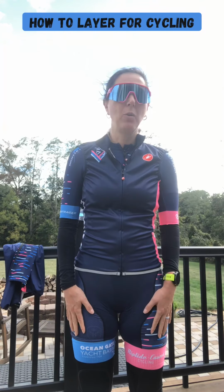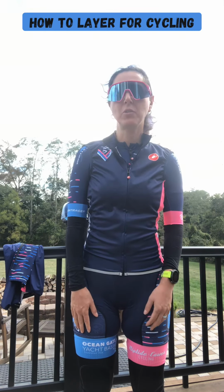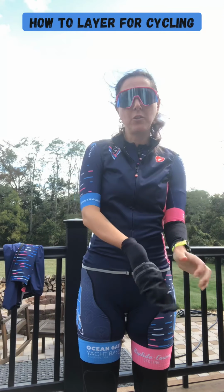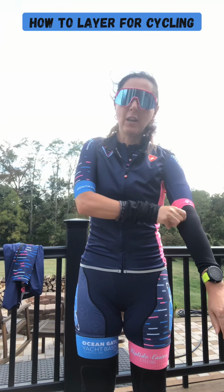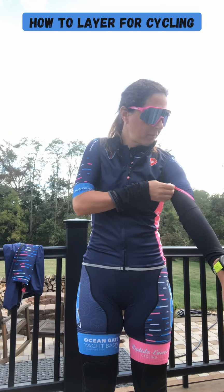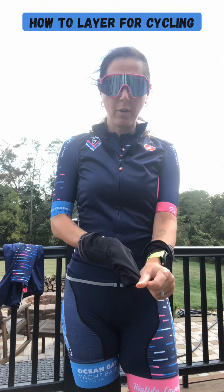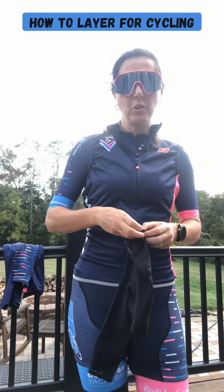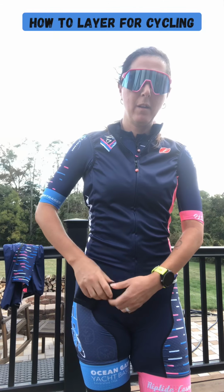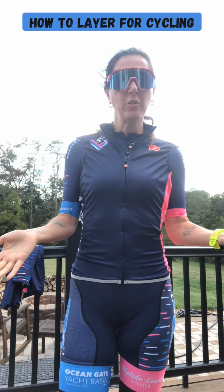So now everyone asks, well, why is it so important? Well, now an hour into my ride, I'm starting to feel hot. The temperatures are getting into the 70s. You can easily just pull down your arm warmers just like that. You can even leave them around your wrist for a little while to see how the weather is changing if you feel like you're overheating. And then if you feel like you don't need them anymore, you can just pull them off. And again, just roll them up and stick them in your back pocket out of the way.